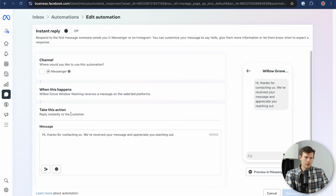I'm going to say start. We're going to say try it. So we can choose this to be on Messenger. Whenever you receive a message from this, you can say, hi, thanks for contacting us. We received your message. Appreciate you reaching out. Our hours are, and then whatever your hours are.